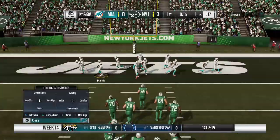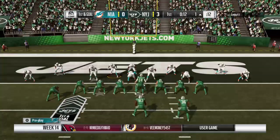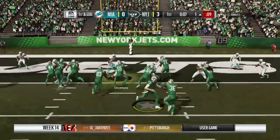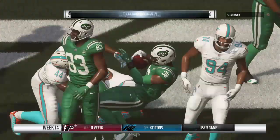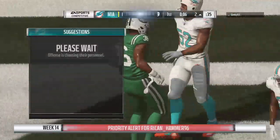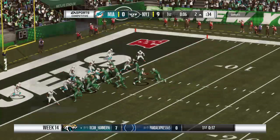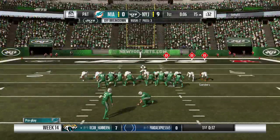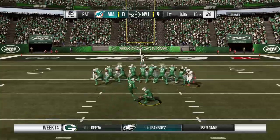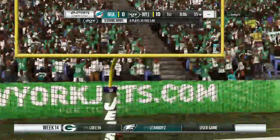After the big play, a chance to finish now on 1st and goal. They come out with 1 back and 3 tight ends. They'll try and run it in with Bell. And he is in. Touchdown, New York. Le'Veon Bell with touchdown number 12 on the year. And the Jets find a way to stretch their lead. Gostkowski with the extra point, and the lead grows to 10-0.